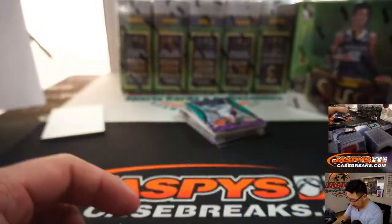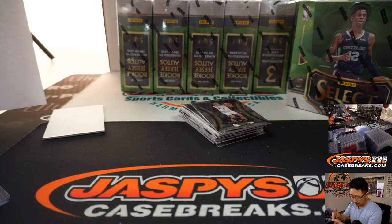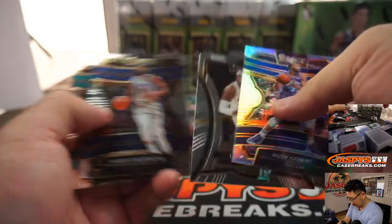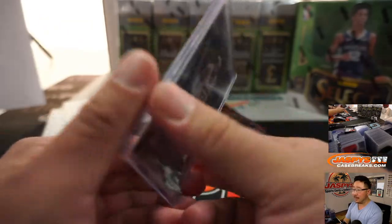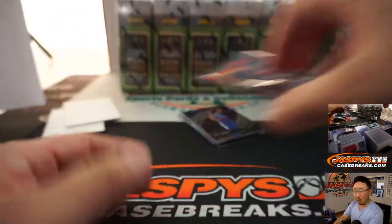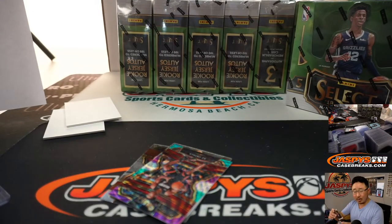Jordan Poole, tricolor. RJ Barrett, tricolor, nice. Knicks, David with that one. Those LeBron Jameses do pretty well as well. These Kobe Whites are going to go to EA. LeBron James, who's got my Lakers? Rob has my Lakers. There's DeAndre Jordan, die cut for the Nets, Mark Mathison, 17 out of 175. We got, and Dan Marley, that autograph going to Mark Mathison. Oh, Dan Marley, classic. 187 out of 199.